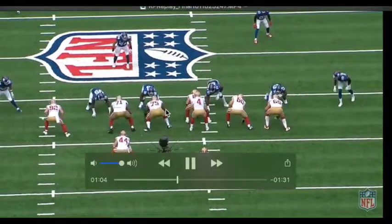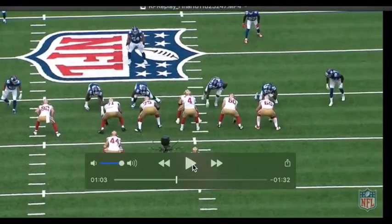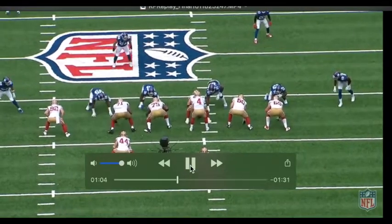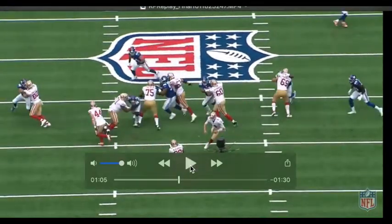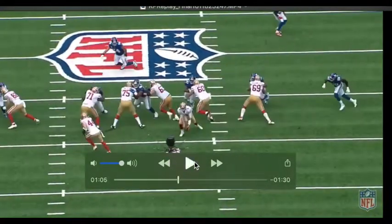All right, so now they're shifting. Let's see what they do. I think they realize that this is a run play because they shifted. They knew something. They shifted left. Now let's see if they hold their gap responsibility. Leonard Williams, open path. That's holding. I think that's pure holding right there.